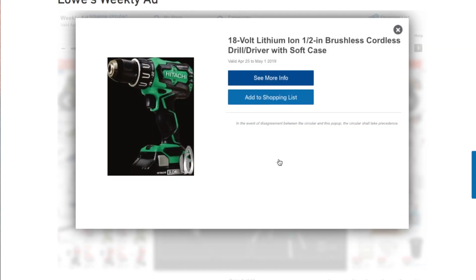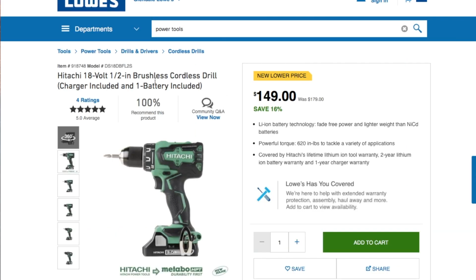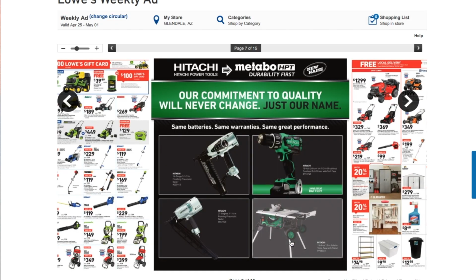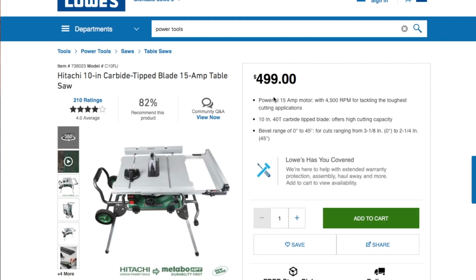And then you got the drill here, 18 volt lithium, 1/2 inch brushless cordless drill driver, soft case. And it's $149. Like I said, very competitive. Especially if it's brushless. We got a table saw here, 15 amp, 10 inch job site table saw stand. So it does include a stand, $489.